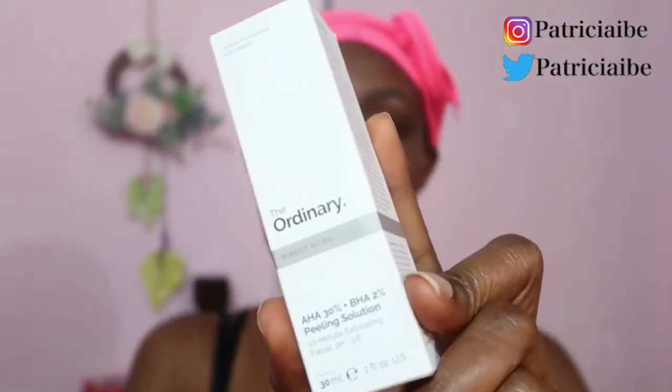Today I'll be trying out this product, guys. I'm very excited because I've watched a lot of videos and I've read a lot of things regarding this. I'm not going to bore you guys with long talk about this product because it's been on YouTube for a while. It's the AHA 30% and BHA 2% peeling solution, 10 minutes exfoliating facial. Which means I'm not supposed to have it on my face for more than 10 minutes.